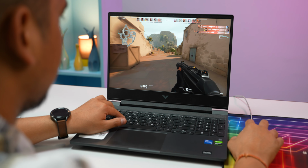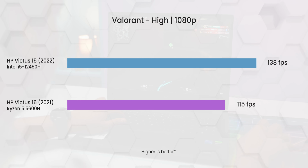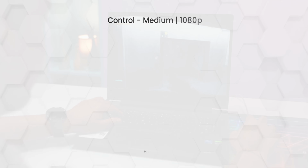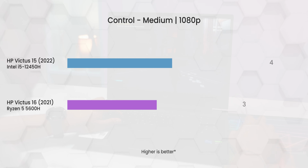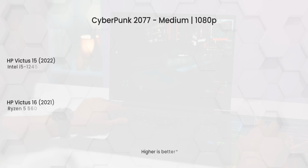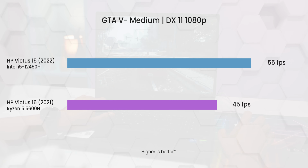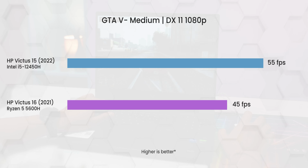Likewise, another game that makes full use of this high refresh rate is Valorant. So here I got around 138 FPS on average at the highest settings. On to some GPU-heavy games, Control is playable at medium graphic settings at around 41 FPS on average. Also, you can play Cyberpunk at medium settings where I got 35 FPS on average. GTA 5, on the other hand, yields a slightly better result with 55 FPS on average at medium settings. All in all, you can expect a good, if not great, gaming experience from the Victus 15.